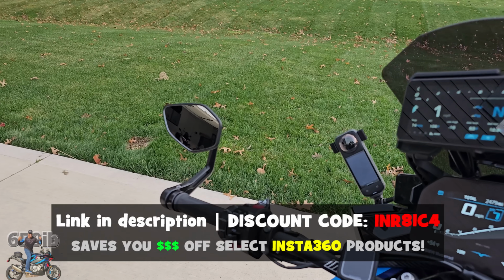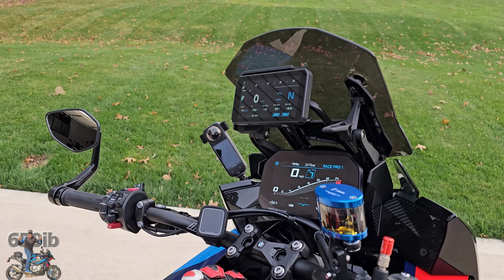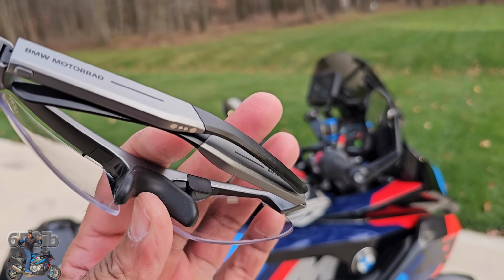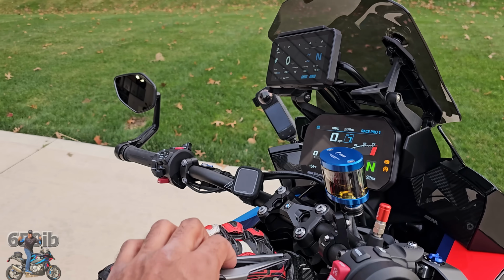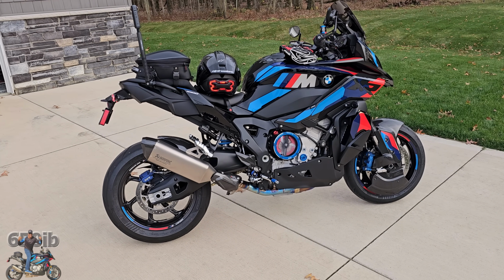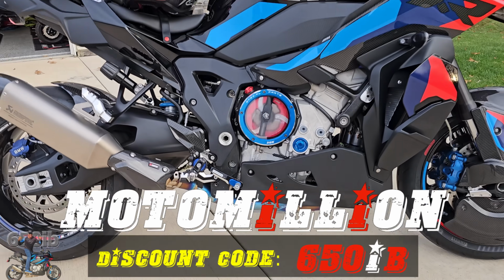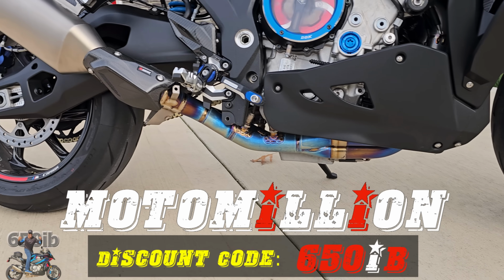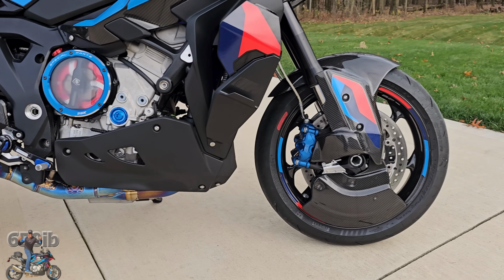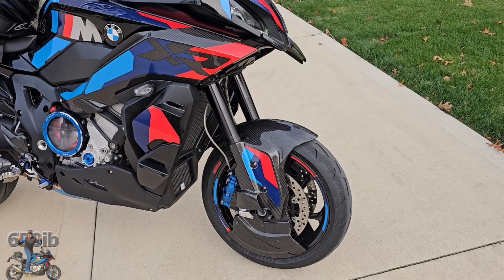We have an X4 up front. We have the Chigi navigator unit that uses Android Auto and Apple CarPlay. Yes, and we've got our BMW Connected Ride smart glasses that's going to give us head-up display on our ride today. And of course, the M1000 XR that is totally fitted with parts from Miami Manny and Moto Million, including the full exhaust, courtesy of the headers and mid-pipe that, as you can see, are titanium and have changed those beautiful colors. We also have the front wheel arrow from the 2023 and 24 M1000 XR.